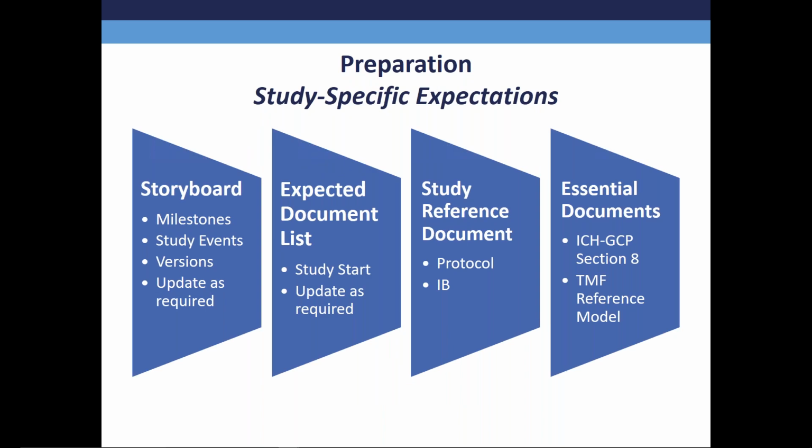So the first of which would be what we often hear referred to as a storyboard within the industry. This can be used to track unique information for your study, such as milestones, if there were any unique study events that occurred. You can use it to do version tracking. But in order for this document to be useful, it really needs to be reviewed and updated on an ongoing basis throughout the study in order to ensure that the information is current and up to date.